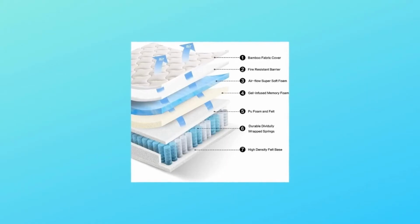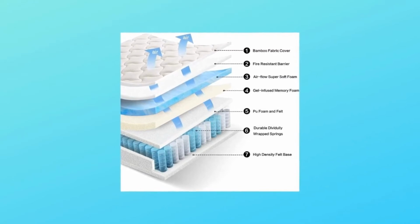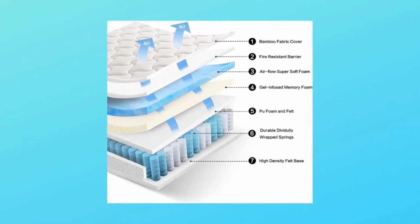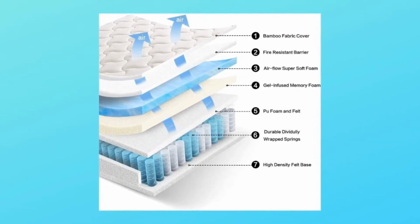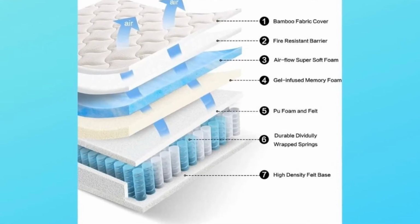Number 3. Healthy bed mattress. Our materials are all approved by CertiPUR-US, ISPA, Oeko-Tex Standard 100, so don't worry about the existence of any harmful substances in our mattress. Your health and security are our primary goals.